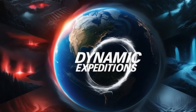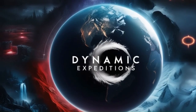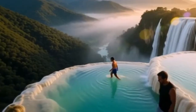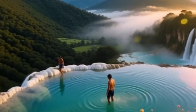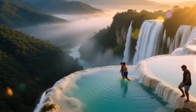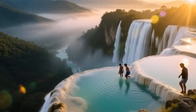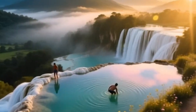Las Coloradas, Mexico's Pink Lagoon. Today's magical place is Hierve el Agua, the petrified waterfalls. High in the misty mountains of Oaxaca, far from the bustling tourist trails, lies a place where nature seems to have frozen time itself. Welcome to Hierve el Agua, the petrified waterfalls.